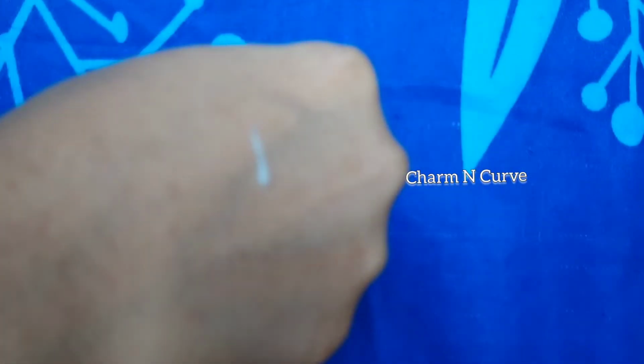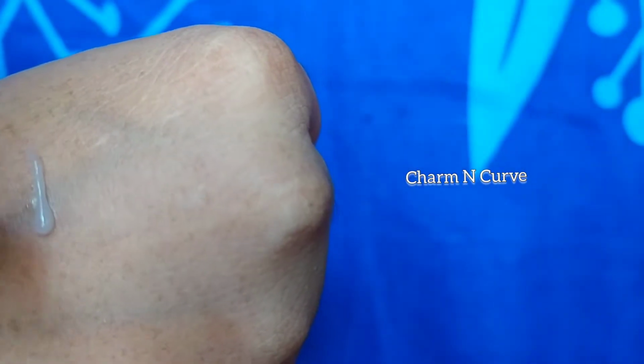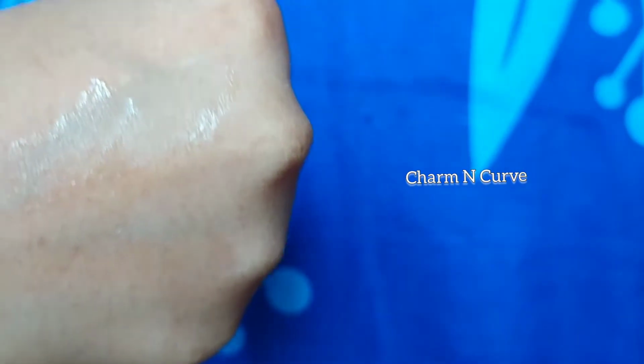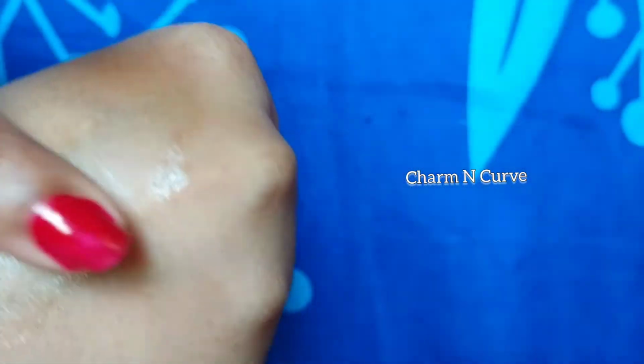Now comes the problem. The problem is with the texture. It is not getting absorbed fully into the skin. It keeps on staying on top of the skin. And this is what I hate about this. It is not getting absorbed at all. So I apply a small amount, and I used it every night and day.